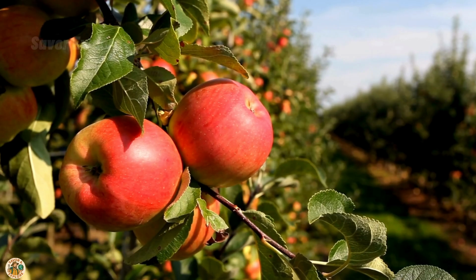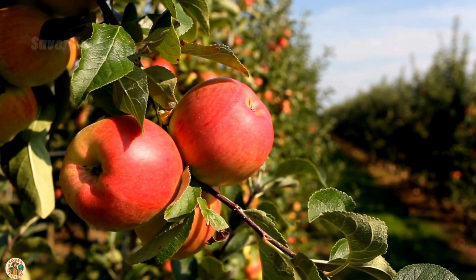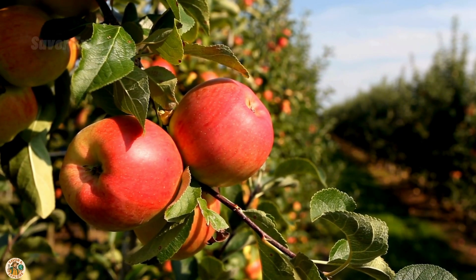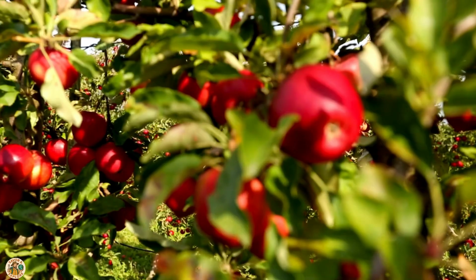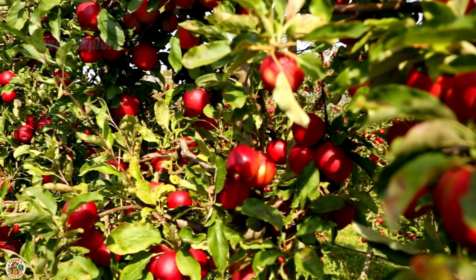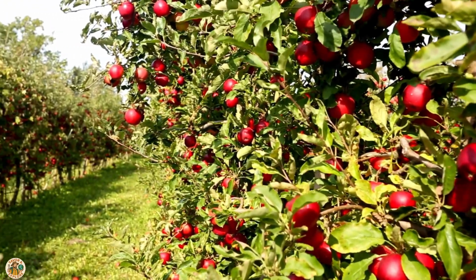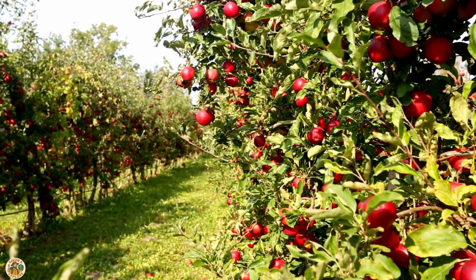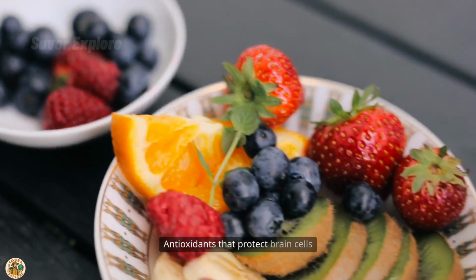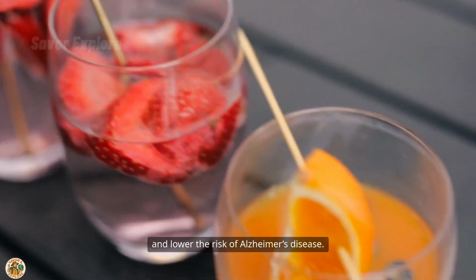Health and cultural value. Apples are rich in fiber, vitamin C, and flavonoids. Benefits include supporting digestion and preventing constipation, lowering cholesterol and reducing the risk of heart disease, helping stabilize blood sugar and reduce the risk of type 2 diabetes, antioxidants that protect brain cells and lower the risk of Alzheimer's disease.